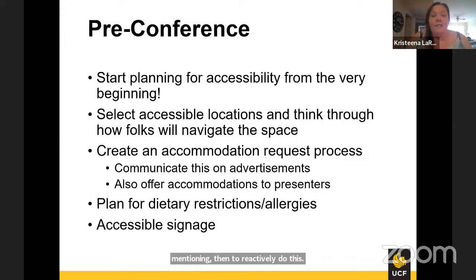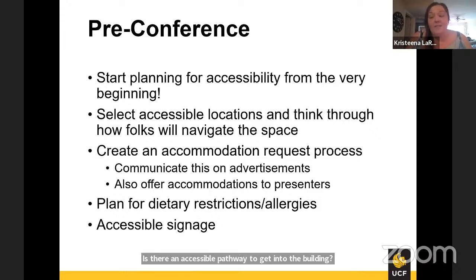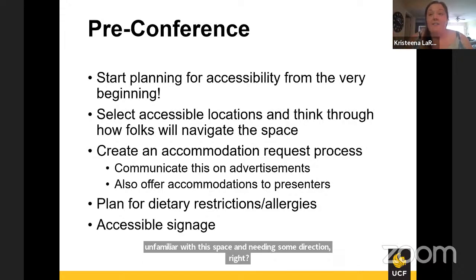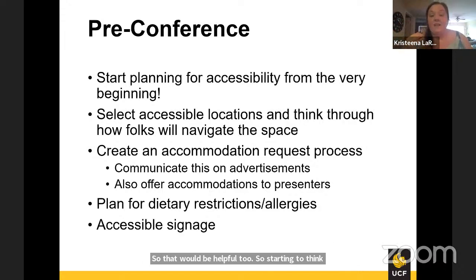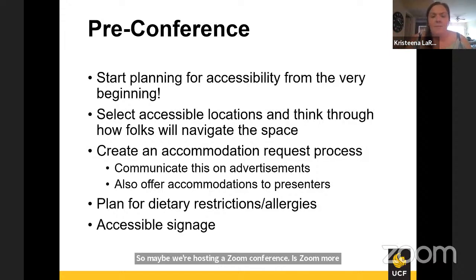When you're thinking about where are you going to host this, let's think about accessible locations. Is there an accessible pathway to get into the building? Are there restrooms that are relatively close by that are accessible, that are maybe gender inclusive? All of those types of things to think about. And then, of course, I've had the same experience that Christine mentioned of being somewhere where I'm very unfamiliar with the space and needing some direction, right? So that would be helpful too. So starting to think through all of that when you're selecting location, when you're selecting maybe even the platform where you're hosting a conference. So maybe we're hosting a Zoom conference. Is Zoom more accessible than Teams? Those are the types of things to be thinking about.